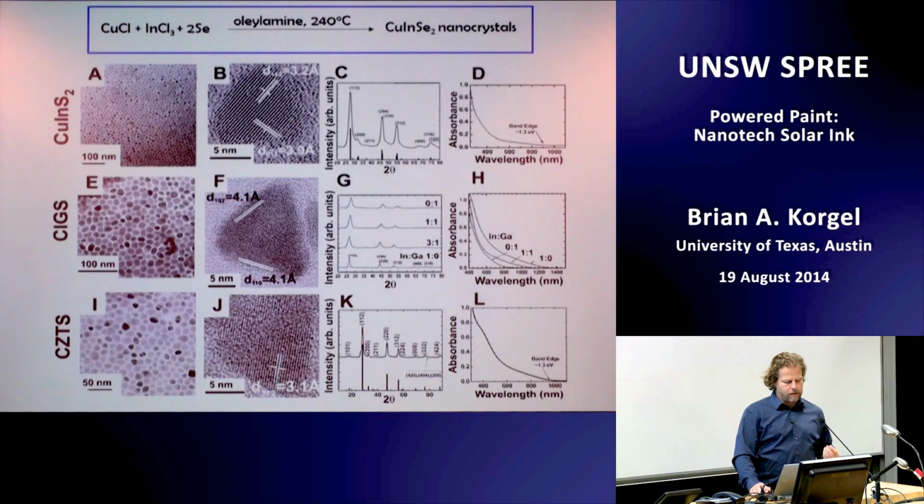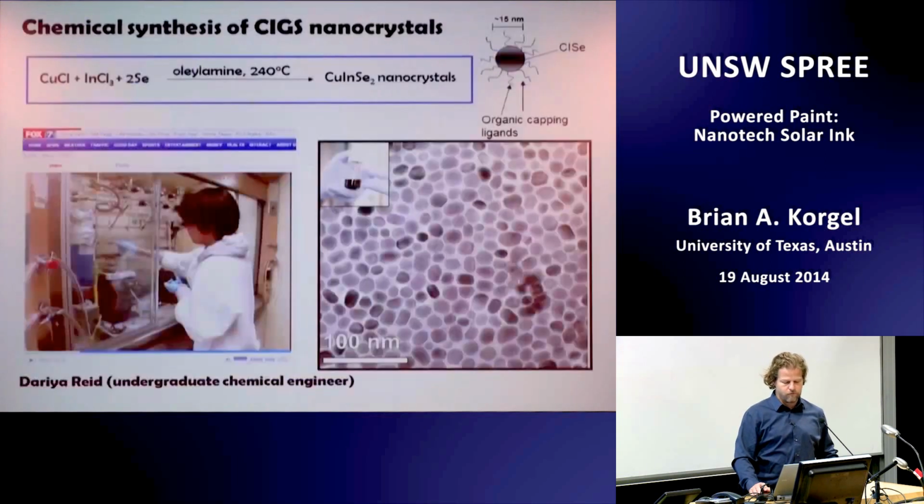Then if you add gallium, you can actually tune the indium to gallium stoichiometry systematically just by how much gallium you add into the reaction. So that works. You can make copper zinc tin sulfide by similar chemistry as well. So this class of compounds has turned out to be really quite straightforward to make. That's one reason I think that there's so much interest around the world in these type of inks for photovoltaics, because the chemistry turns out to be pretty straightforward.